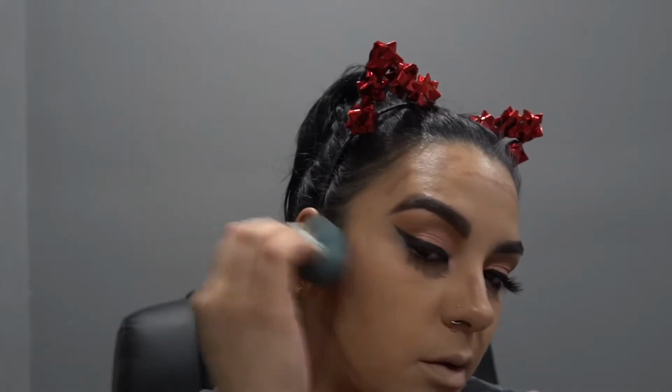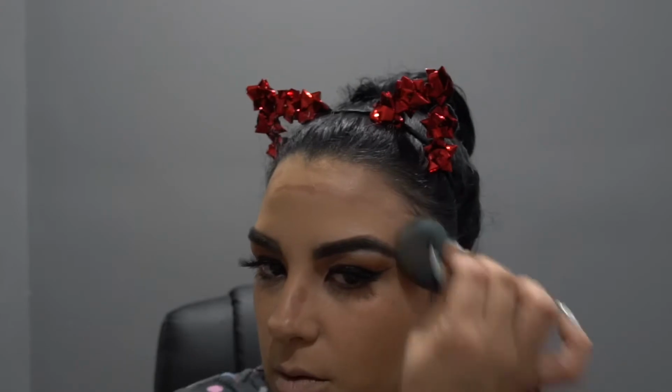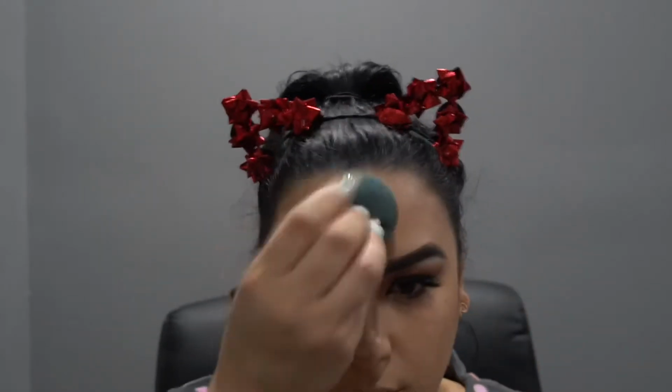Everyone has their way of doing different eyeliners and wing liners. This is just how I do it. You don't have to do everything I do. I'm just showing you guys what I prefer to do and how I do it for my face shape, because everyone has different face shapes, and mine is the general one, the oval one, the moon one, you know what I mean?